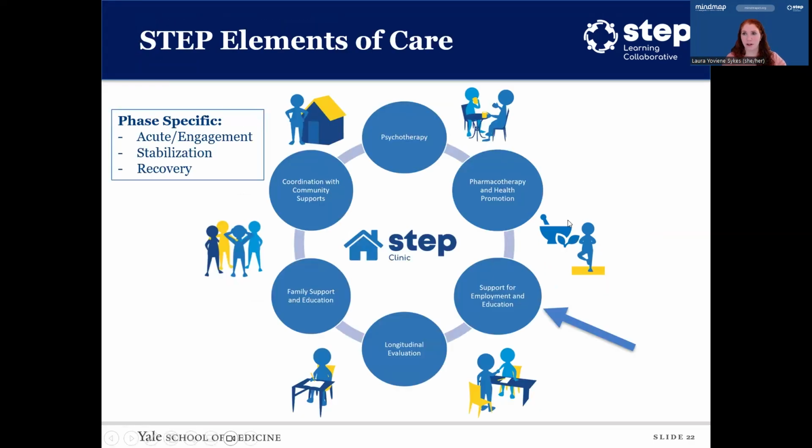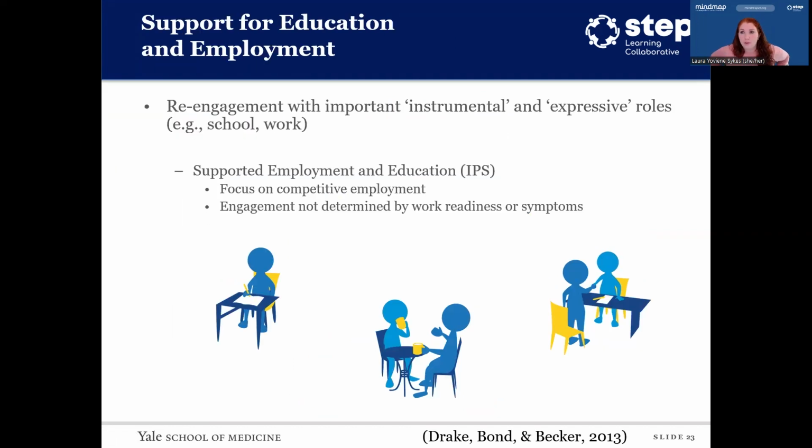And this is a very nice segue into other important community supports: support for education and employment. From what we've found at STEP and other CSC programs is that one of the most helpful elements of care with engagement is having a dedicated facet to support re-engagement and important role functioning. And so usually for a young adult, that's school or work. There's, as many folks know, specific models of this: individual placement and support, or IPS.